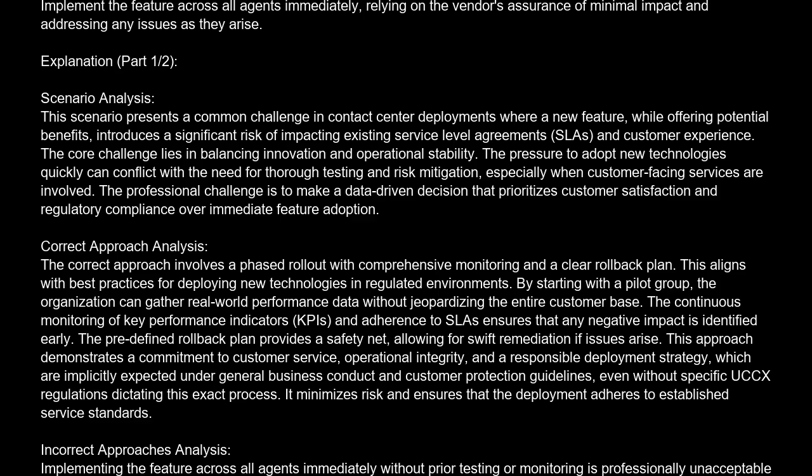This scenario presents a common challenge in contact center deployments where a new feature, while offering potential benefits, introduces a significant risk of impacting existing service level agreements, SLAs, and customer experience. The core challenge lies in balancing innovation and operational stability. The pressure to adopt new technologies quickly can conflict with the need for thorough testing and risk mitigation, especially when customer-facing services are involved. The professional challenge is to make a data-driven decision that prioritizes customer satisfaction and regulatory compliance over immediate feature adoption.